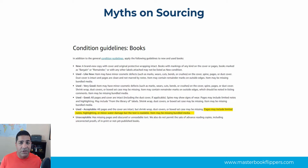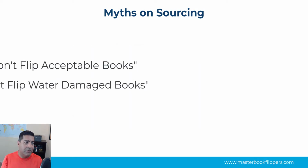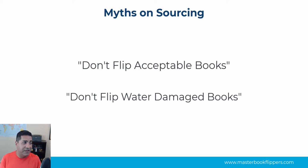Now, first of all, let me bundle these two things together a little bit. There is no Amazon rule or anything like that that's saying you can't flip acceptable books, okay? But more importantly, why I'm going to tell you it's perfectly okay is because I've done it and I do it all the time, and the data tells me that it's perfectly fine, okay? If you are marking up your books correctly in the condition notes, letting them know it's acceptable, it's got this problem, it's got that problem, it's got minor water damage, it's going to be fine. That's the experience I have had, okay?